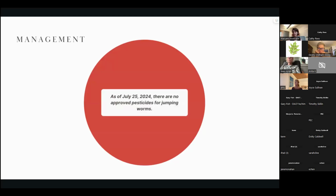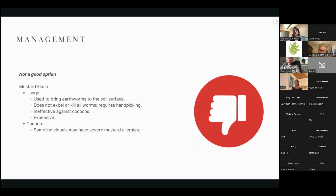Okay, to management. Chemical control is a no-no for these worms. There is no approved pesticide for jumping worms, and it's basically illegal to use any pesticide or any chemical to control worms. I'm going to go through a few different management strategies. Some of them, at least to me, do not seem viable. And then at the end, I get to the one that to me seems more practical and effective.